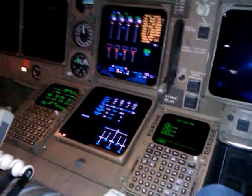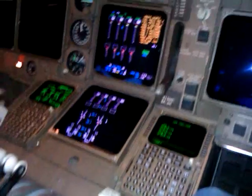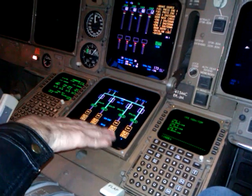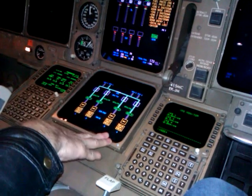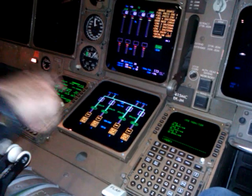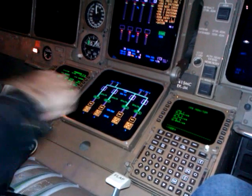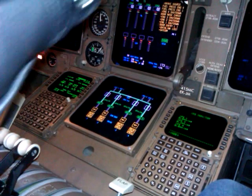I can go through a couple different systems here. If I push these buttons here, this will tell me what my engine controls are doing. This shows me my electrical system. So as you can see, the yellow means that nothing's working down here. These are the engines. Those are the engine-driven generators. But I've got electrical power from what's called the APU, the auxiliary power unit. There's a little jet engine in the tail, and it gives power to all the buses on the aircraft, so we can do whatever we want to do electrically on the airplane.